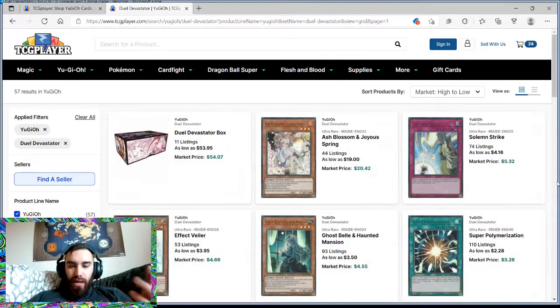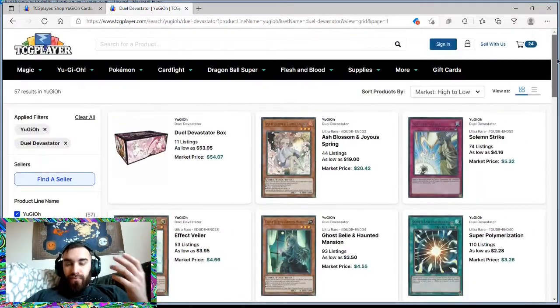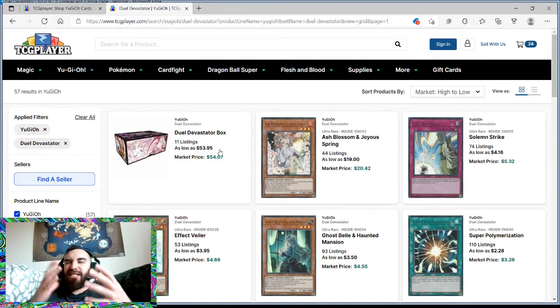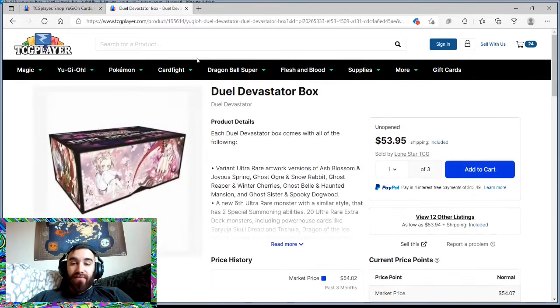But the reason we're here, right? The reason we came here was because of Called by the Grave. And Gamberseel's in this as well. So, 50 bucks is a lot, but it's worth it. Especially if you can find Dual Devastator for what they were originally selling for, which I think was like 40. Take that and run. And that's like Walmart, Barnes and Noble, in the Midwest territory, especially Michigan, Meijer. Target's kind of getting rid of trading cards because of what happened. But if you can find a Dual Devastator box for like $40-ish, I would take that and run. Even if you can find it for 50, I think it's a good deal at $55, right?